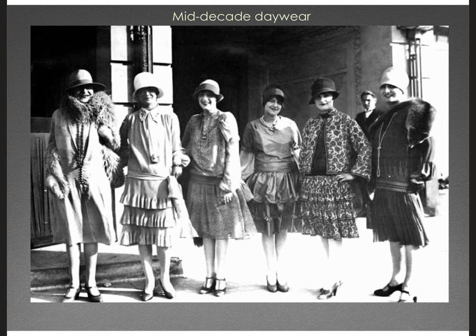That rectilinear boxy shape is still going. You can see the waistline has dropped so that those sashes and belts and jacket lines are kind of resting along the top of the hip bone. Their hair has gotten cut short, and they're wearing these fabulous hats that we'll talk about some more in a few minutes called cloches. So this is really kind of the iconic look of the 20s right here.